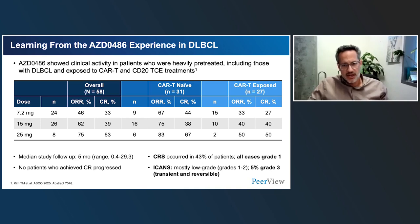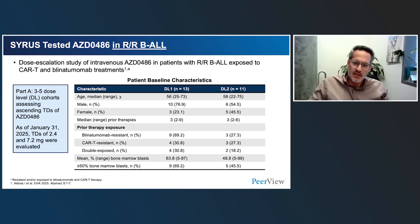And the overall toxicity was manageable. 43% of patients had CRS, but all these cases were grade 1, which was manageable. And typically, we see the toxicity early during the step-up dosing. ICANS also occurred, but most were grade 1 and 2, and grade 3 was only 5% in diffuse large B-cell lymphoma. Now, this led to testing AZD0486 in patients with relapsed refractory B-cell ALL.